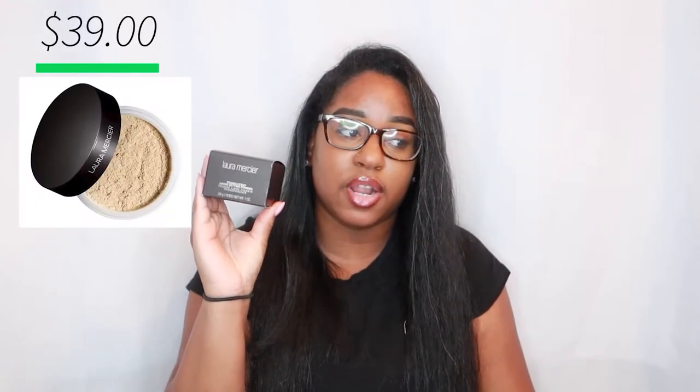And that's the Laura Mercier translucent powder. I get scared when things say translucent because I'm not trying to have a flashback Mary moment, you know, no offense James Charles, you know what I'm saying? But yeah, so I finally picked up this powder. It was $39, so this was the most expensive thing that I picked up.